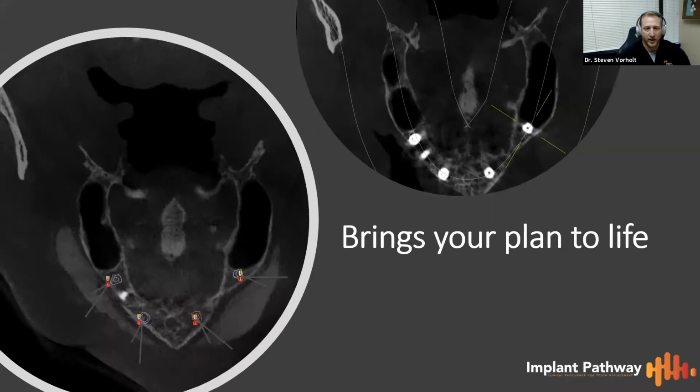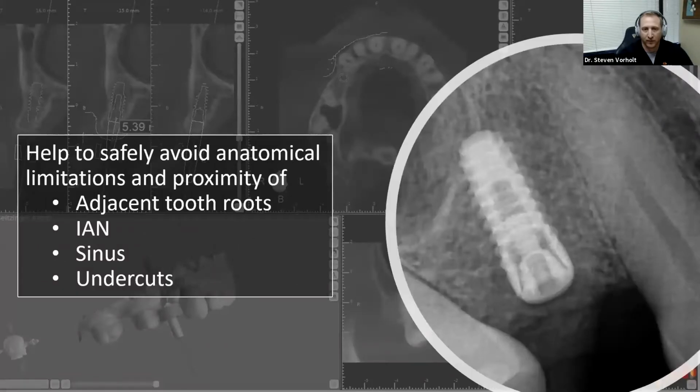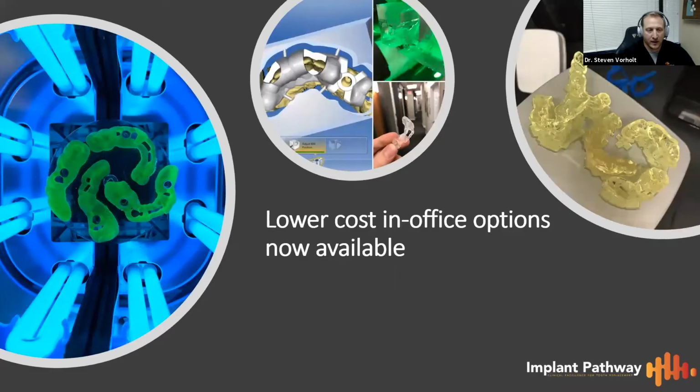Okay, bringing your plan to life. On the left, we have an overdenture case planning that I had done in private practice, and certainly anybody with a cone beam CT and software can say, this is where I want to put the implants. But guided surgery can physically bring that into the operatory with you, into the patient's mouth, and make that plan a reality. We already spoke about this, but certainly avoiding things or getting right up to the sinus floor, like in this case, avoiding undercuts, certainly avoiding nerves. All these things can be very helpful with guided surgery.